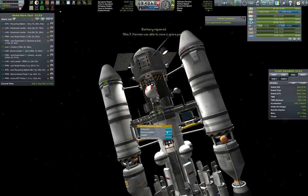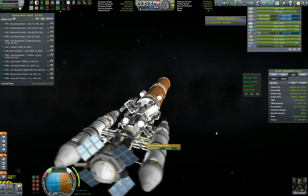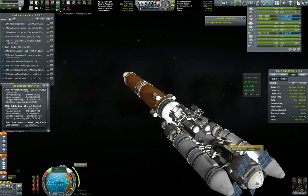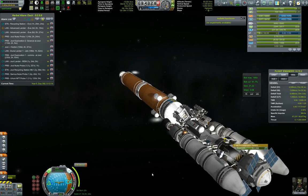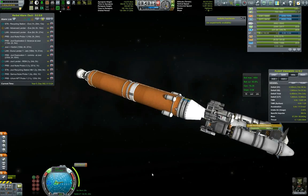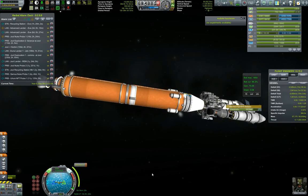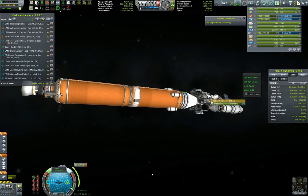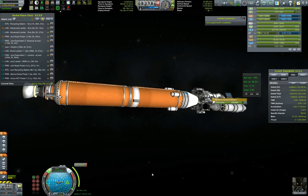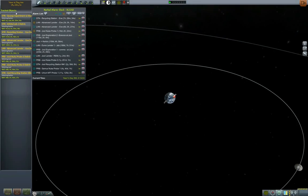And we have another spare battery that we needed to replace, because our battery went bye-bye, courtesy of Dangit. So yeah, just making sure that we are correctly aligned with our maneuver node. And roughly 200 meters per second burn. So yeah. Yeah, battery has short-circuited. Yeah, thanks, Dangit.